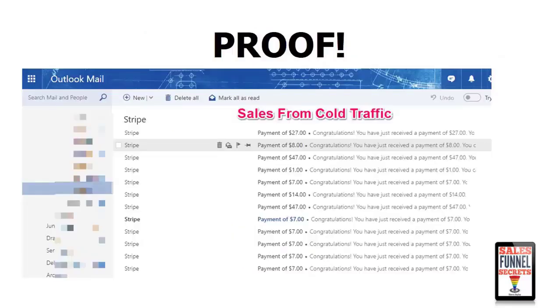I just want to give you a quick tease and show you a little bit of proof. These are emails that come to me every time I make a sale through Stripe. Stripe is an online payment processor, kind of like PayPal. These are all sales that have come in from cold traffic. What that means is these people saw some type of content of mine, saw me demonstrating my expertise, clicked on the link because they wanted to know a little more, and then wound up buying one of my products. And I didn't have to do anything. This is just because I had some content in place on the internet that led to a sales funnel that did the rest of the work.